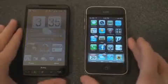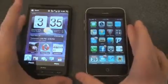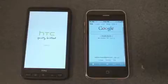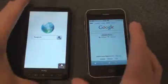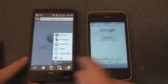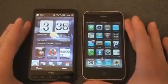Let's start off by launching the browsers, and I'm going to tap Opera Browser here and Safari on the iPhone and see which one opens faster. I think it's no surprise that Safari launches in less than a second in most cases, and it's about 2 or 3 seconds on the HD2, so definitely in terms of opening the browser for the first time, the 3GS wins. Now let's launch a website from a thumbnail.